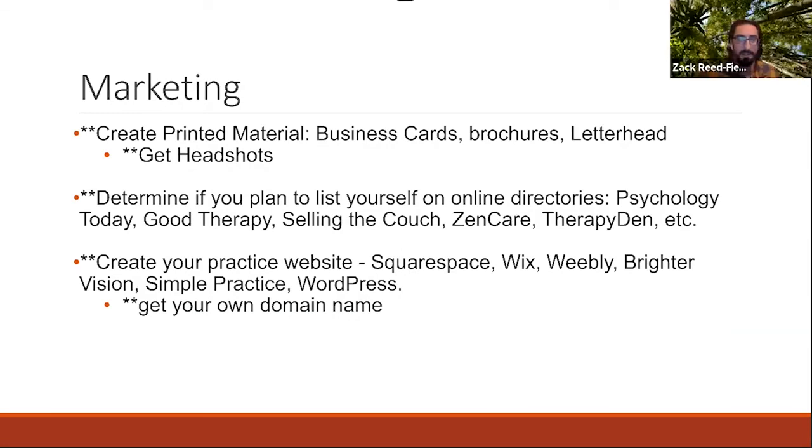All right, so continuing on the marketing train, we've come to printed materials. So if you're supporting yourself in a private practice, it's probably a good idea to have some physical piece of printed material that demonstrates who you are and what you're doing. This could include a business card, a brochure, a letterhead, maybe getting some professional headshots for an office, or if you're doing flyers for different groups. Sometimes it's nice to have a headshot on those printed materials.